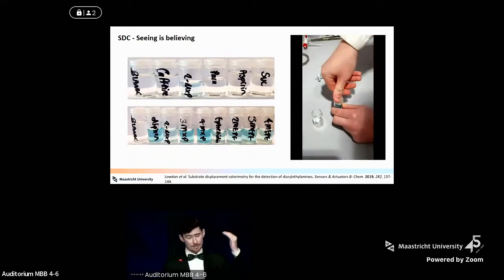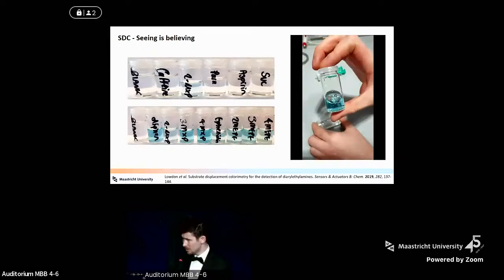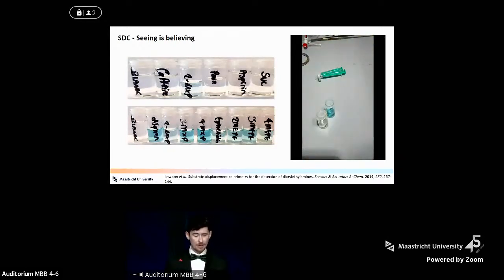The image below shows other compounds of the same class, so structural analogs, if you will. You can see that the assay can also act as a broad range sensor. So we've managed to develop something that can be specific for the class, but also detect across the class, which is really good.